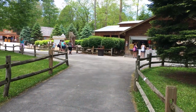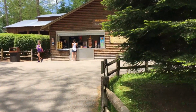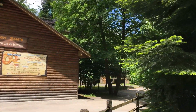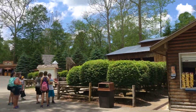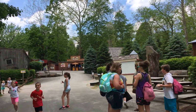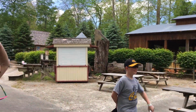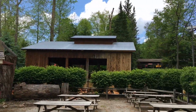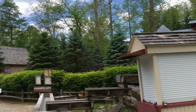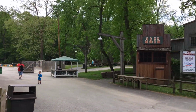And now we're going to enter another one of the themed areas. This is Hoot and Holler, which is themed like an old western town. A lot of old log cabin style buildings. If we were to follow the paths off to the right there, that would take us to some more picnic pavilions. And that station that you see there is for the Logan Toboggan, which is the park's flume ride, which wasn't open while we were there.